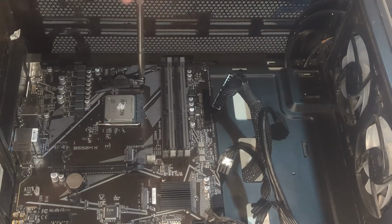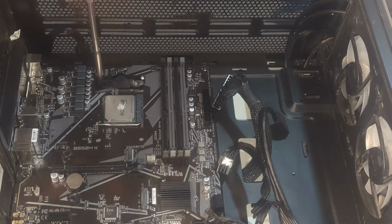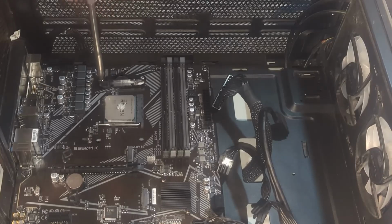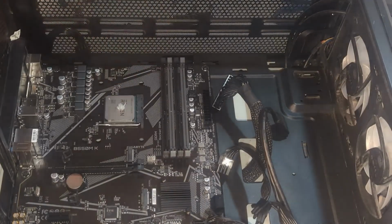So my buddy, he went for the 5700X3D. He went for the RAM. He went for the motherboard, obviously. And he decided to stay with his old OEM cooler, which is a Cooler Master. It's a nice tower, and it does an excellent job.